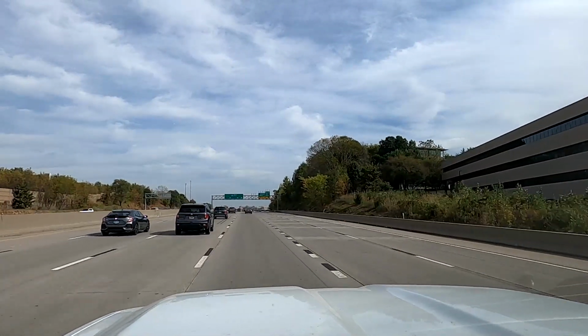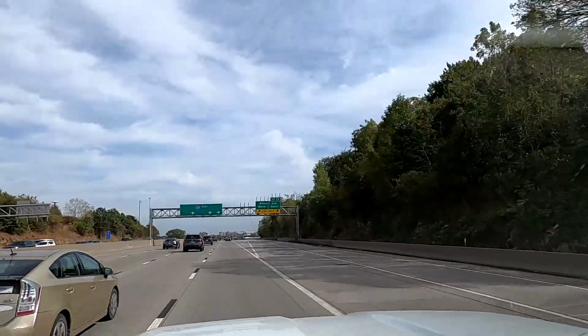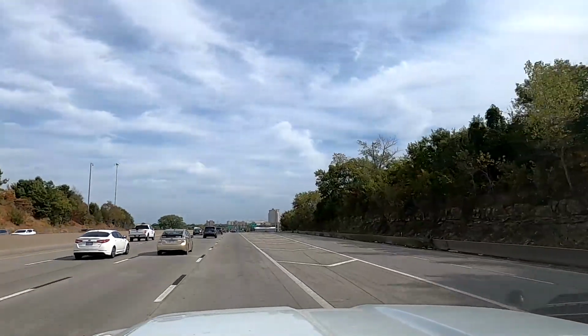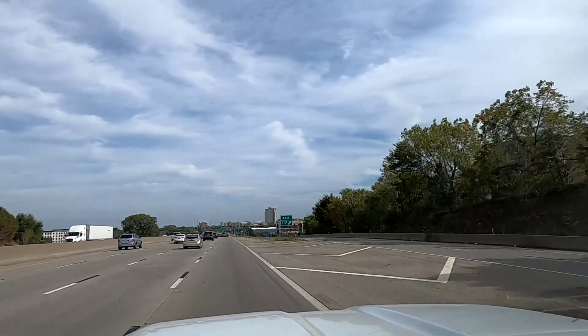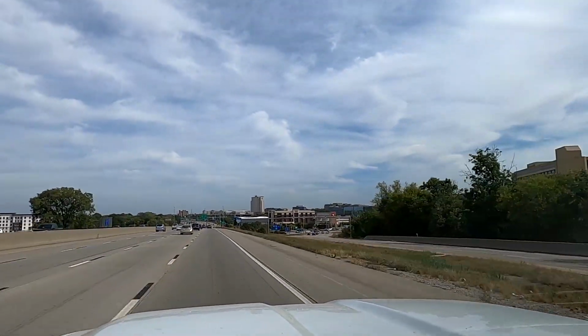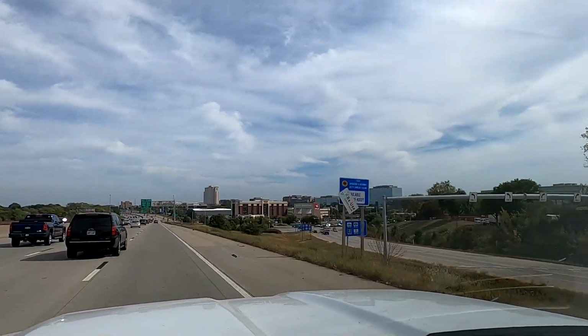We are officially driving through Kansas City, Missouri, a huge interstate through here, and it's very windy. The gusts are about 15 miles per hour with a consistent 7 miles per hour sustained, and it is a bit worrisome. Keeping our speed down around 60. They have some indoor skydiving over there on the right.